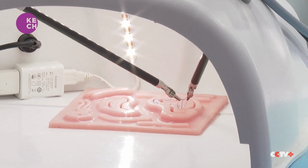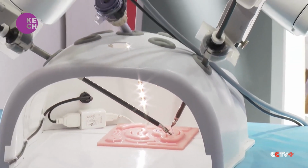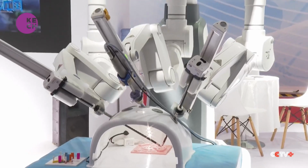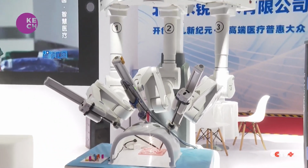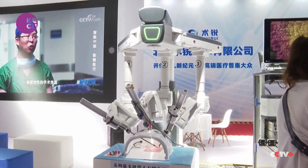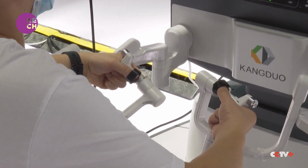Robotic arms operating instead of human surgeons. This might be how surgeries are done in the future. As one of the many highlights of the 2022 World Robot Conference, some exhibitors give us a glimpse of the future of healthcare. Some robotic surgeon manufacturers not only show their surgical console, but also allow visitors to try it.